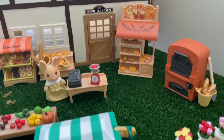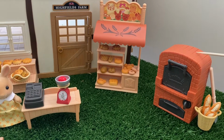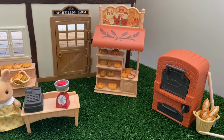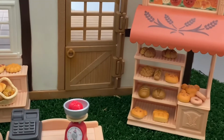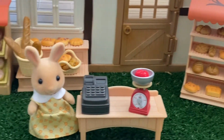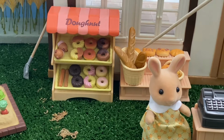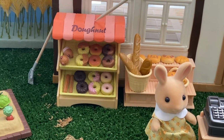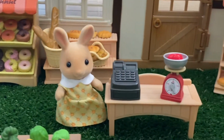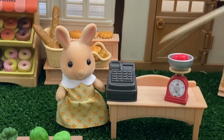In the back here we have the bakery starter set with the brick oven to get that fresh bread made, and put it in the baskets here and on display back here on the shelves. And more display here in the back, just bursting with fresh bread. And from the donut shop we have the donut display shelf here. And here's a sunny rabbit ready to ring you up or to weigh some of your produce.